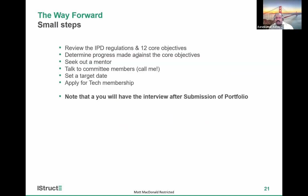And review the IPD regulation. 12 core objectives should be there. Determine the progress made against the core objectives. Seek out your mentor. Talk to the committee member. If you have, you can get the email IDs from here. And please set a target date like 2 years or 3 years, and then complete as soon as possible. So apply for the technician membership.